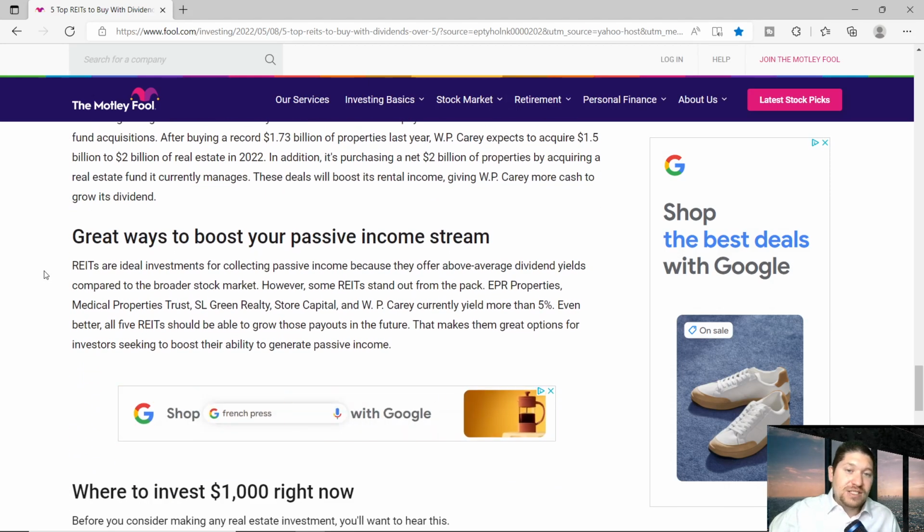Great ways to boost your passive income for sure with these REITs. These are the top 5 REITs. I believe they have more than above average dividend yields compared to a lot of the other broader stocks in the market. However, some REITs stand out from the pack, like EPR Properties, Medical Properties Trust, SL Green Realty, Store Capital, and last but not least, WP Carey. These all yield more than 5%, with one being as high as 6.3%. Even better, all 5 REITs should be able to grow these payouts in the future and steadily pay out these over time.